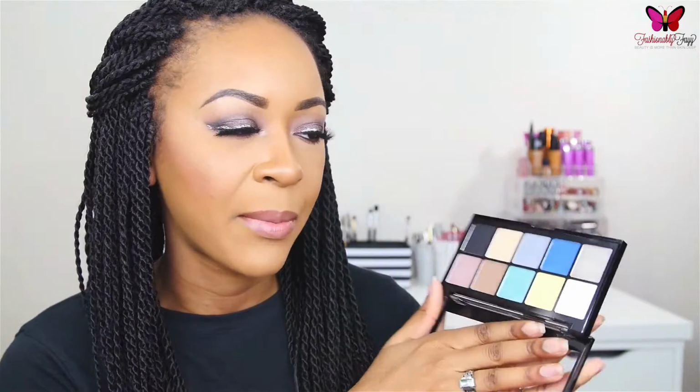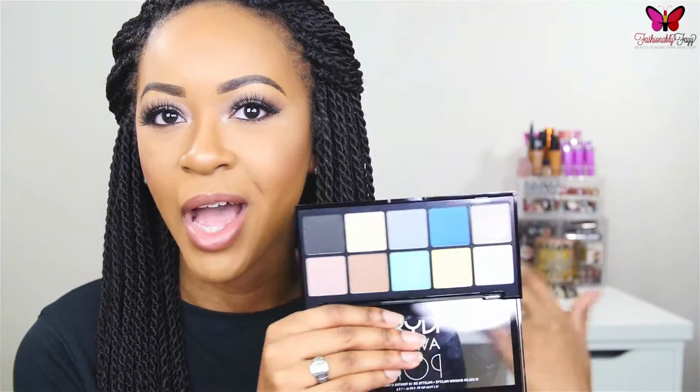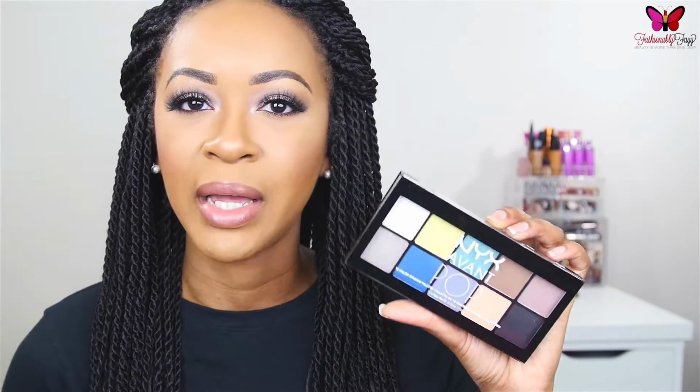But besides that, the colors are really beautiful, but they're not everyday shades. It's not a palette that I would reach for on an everyday basis. I do want to get more use out of it because, again, the shadows are beautiful. So maybe with the spring and summer coming up, I'll do some pop of color makeup looks using this palette. But least used would definitely have to go to this one.